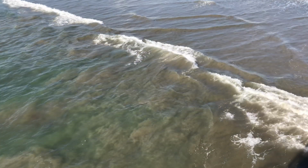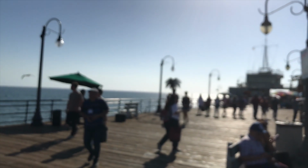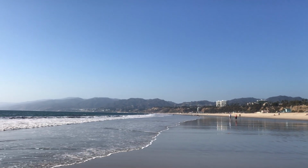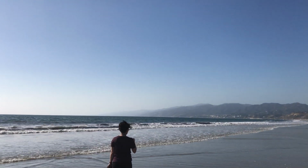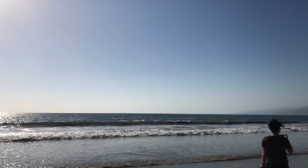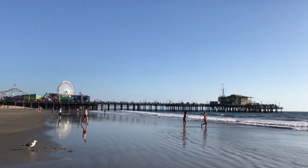Everything here was just such a relaxed pace, and even with all the tourism and everybody walking around, you could still feel this great sense of relaxation and calm. The water slope was so gradual that you could walk in the water and in the foam for quite a while without it getting too high.